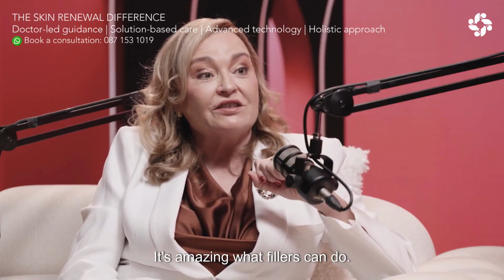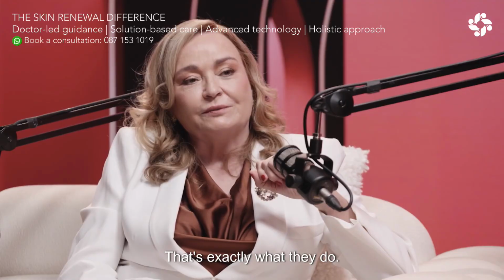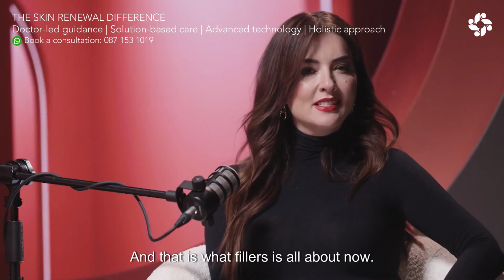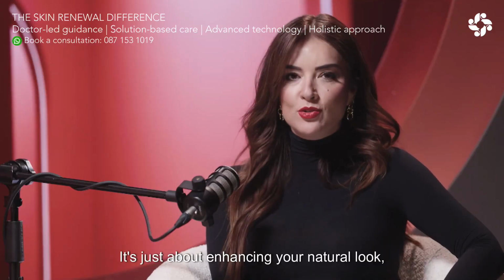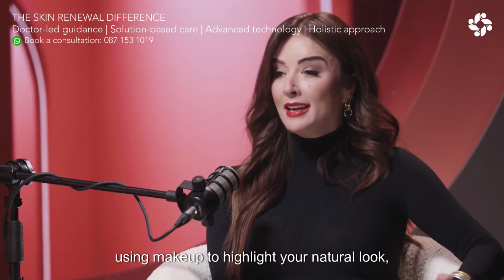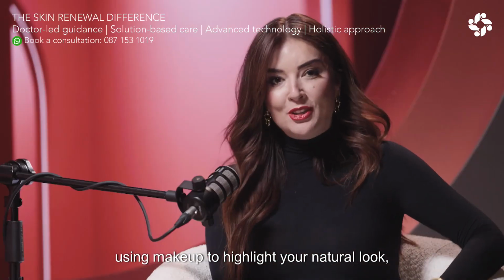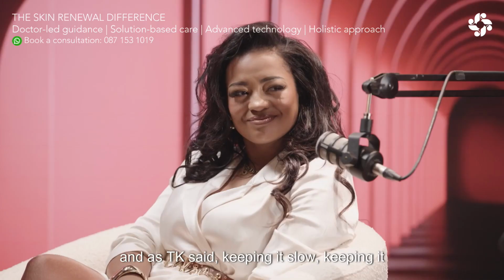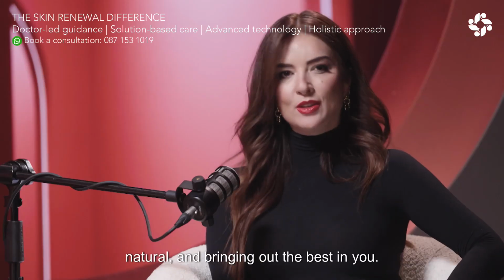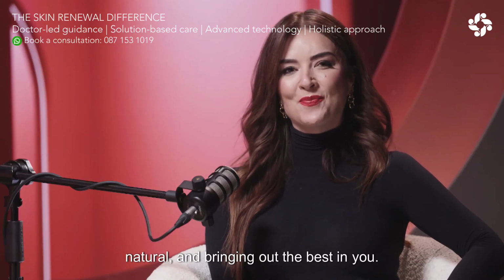It's amazing what fillers can do. That's exactly what they do, and that is what fillers are all about now. It's just about enhancing your natural look, using makeup to highlight your natural look, techniques to bring out your strongest features, and as TK said, keeping it slow, keeping it natural, and bringing out the best in you.